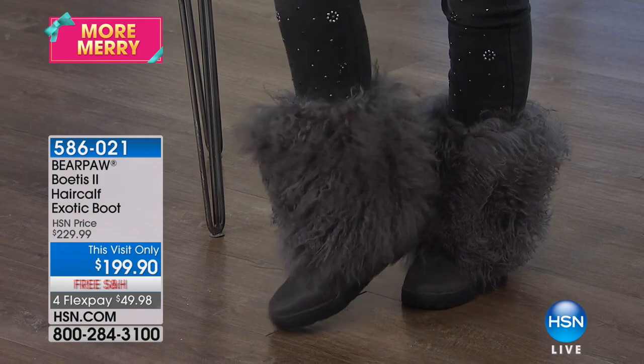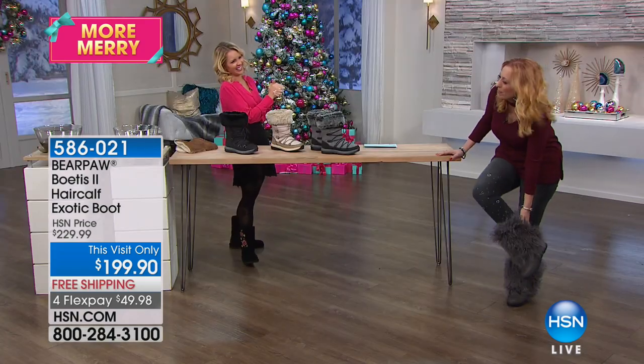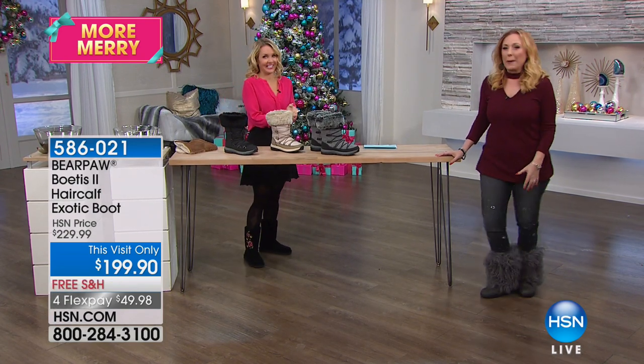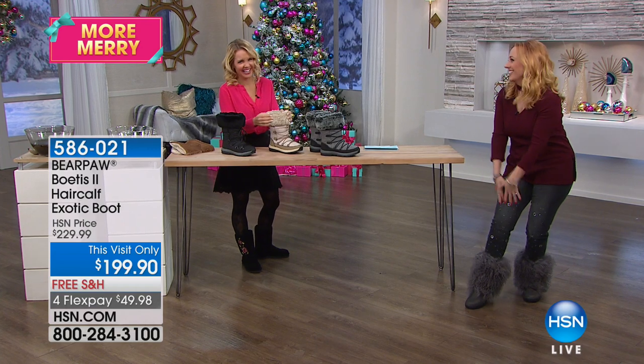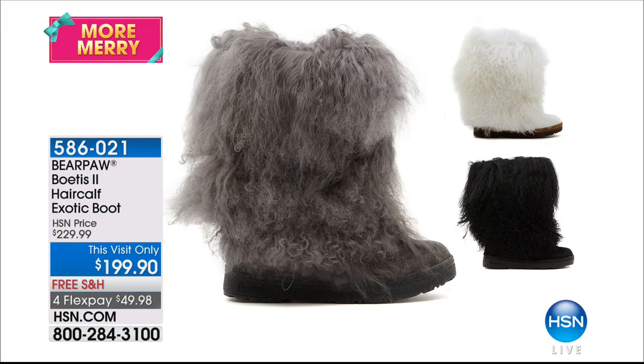Do you want to hear something girly? You know what I like about these? Look how thin it makes my legs look. Because it's so puffy. Isn't that such a girl to say that? I look great in these. I look so thin in these because they're puffy like this. Okay, they're terrific. I love them. There's black also, and then there's white. Total 200 in this style.